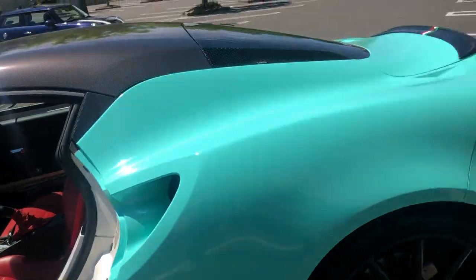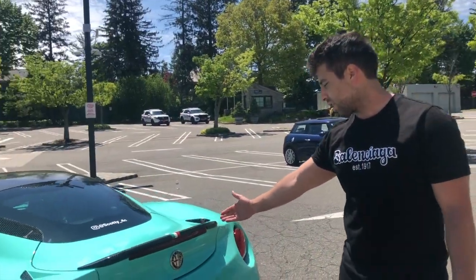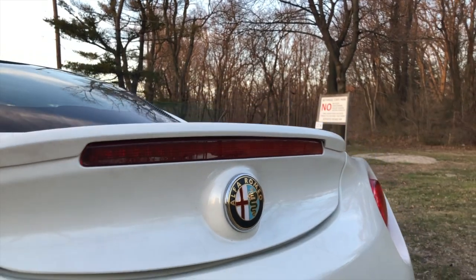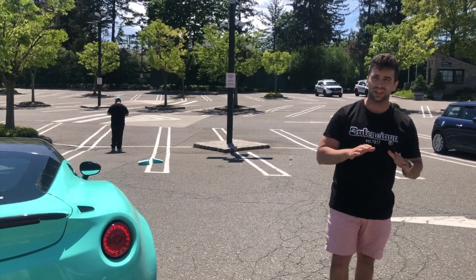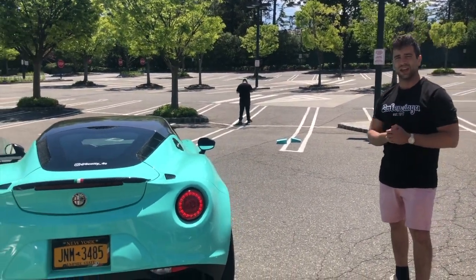Coming around the back, you can notice the new carbon fiber lip that's on the trunk lid of the car. That is also new as well. And overall, my friend's done a lot of work to this car since we've last seen it. So today, we're going to summarize basically everything we've done and go ahead and show you guys this car again one more time.